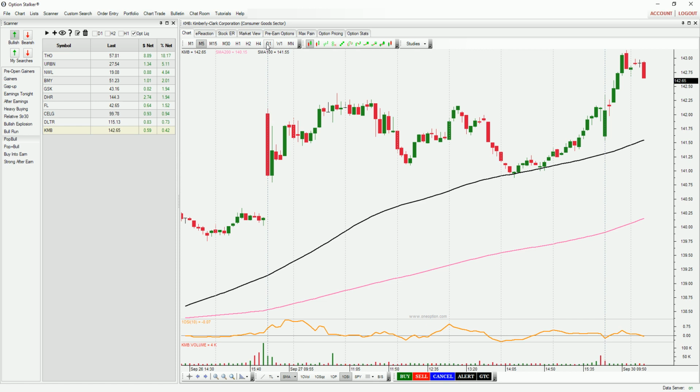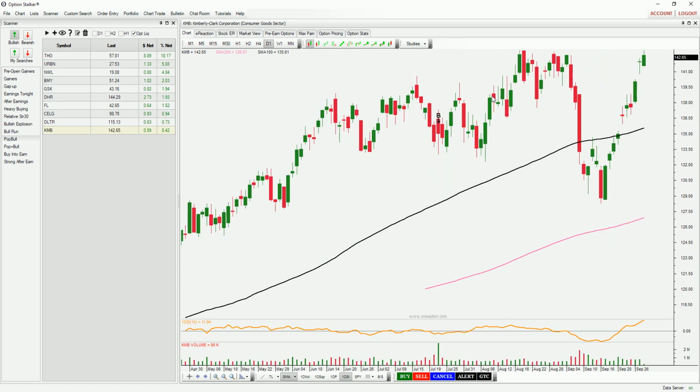And KMB. So I'm only using one search right now, Pop Bull. And we'll take a look at that on a daily basis. I don't like that the stock has had to reach this far to get to that high. It might be out of gas. I'd rather see a breakout on a compression like this and then through. So going to take a pass on that, but I've got two other searches I want to show you.